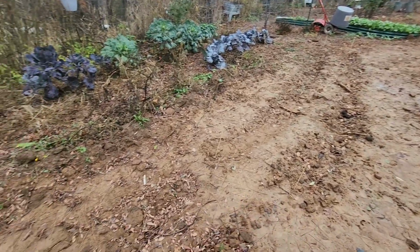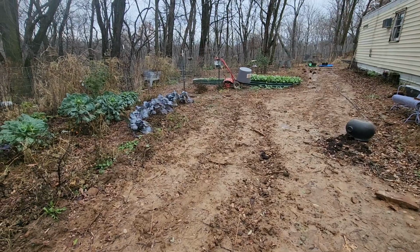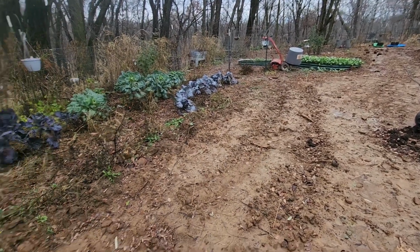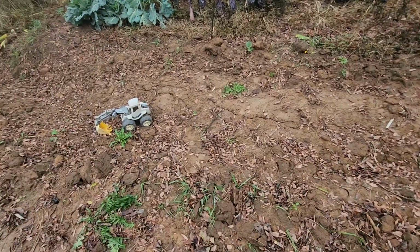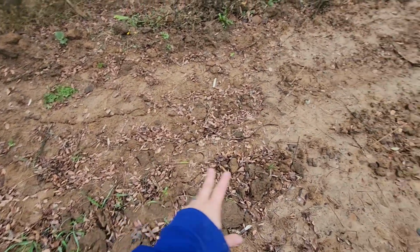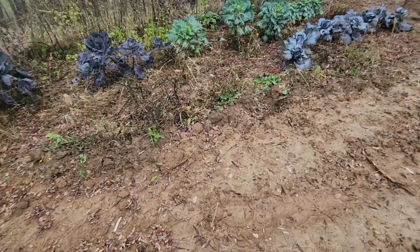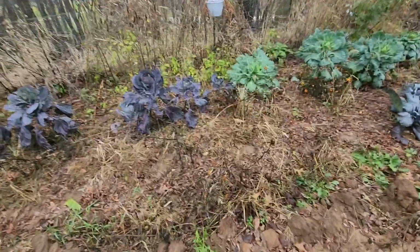I have all of my garlic planted in lots of various places because I planted 625 cloves this year, plus my extra random garlic from last year that I didn't even count, and I just sprinkled in this plot to get rid of it. So a lot of garlic, it needed a lot of space.